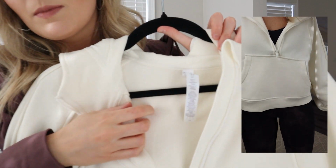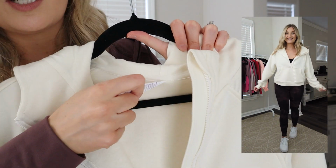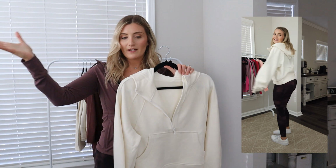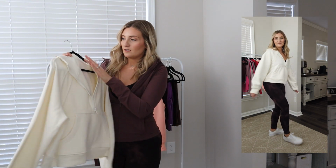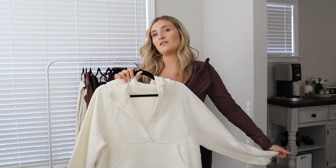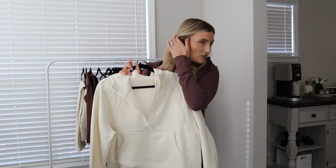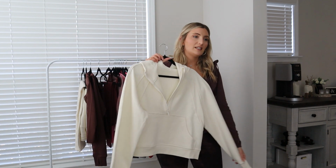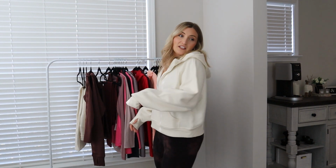And also I just like to mention, I love their tags are just rip away, gone, never have to worry about it again. Love that. Nothing left behind that's gonna scratch you. I'm super sensitive to materials and how they feel, which is why I love the CRZ Yoga stuff. It just feels really, really nice on your skin. I want every color. It's really cute with leggings.